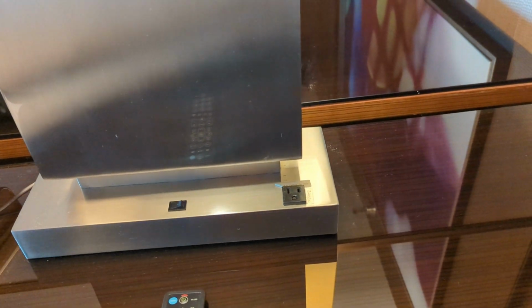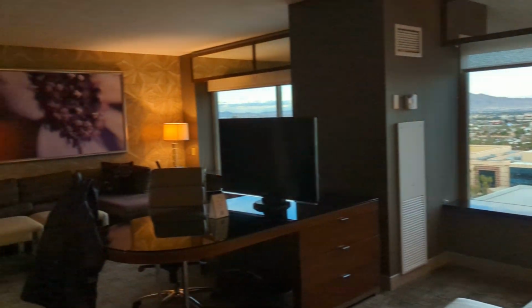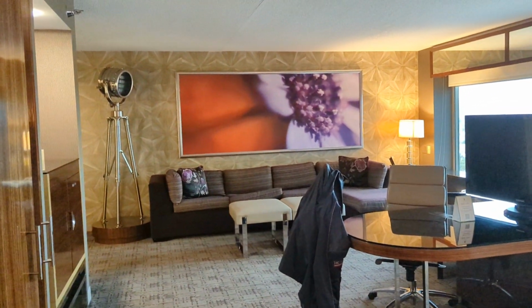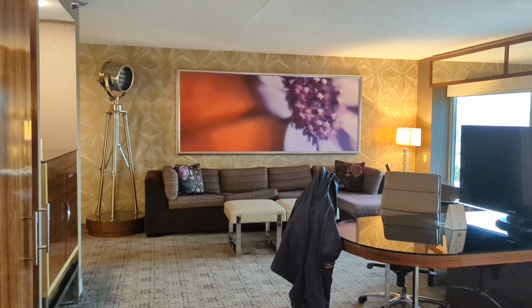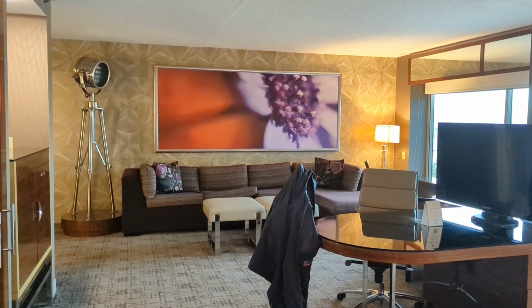So I'm going to talk in just a minute about what it's like to stay in this hotel, but before I do that, let me recap this room. It is a huge, big space. It was actually available for me as a comp, which is kind of surprising because I don't gamble all that much. And a lot of times you can get this for not much more than the price of a regular room. And if you can, I would absolutely do it.